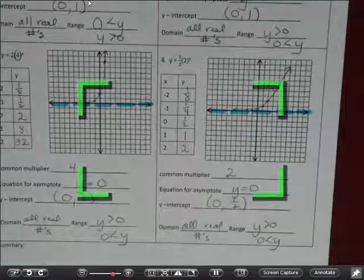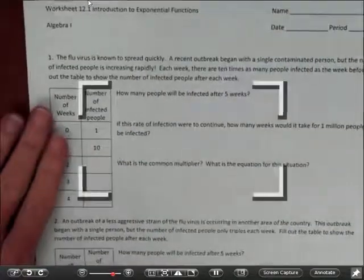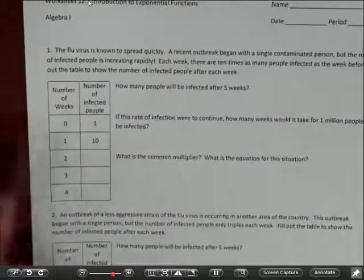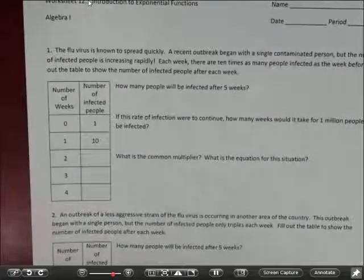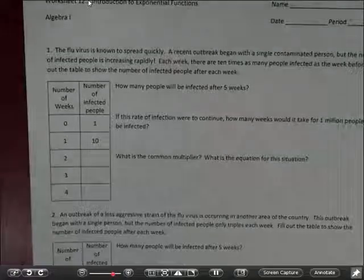And once I hand them out, I'm going to talk to you about number 1 to help you get started. Just a couple of things on it. So notice here I already talked about the flu. The flu virus is known to spread quickly. A recent outbreak began with a single contaminated person. What is going to be your starting value before any activity? 1. Okay, so you're always going to be given that in your problem.